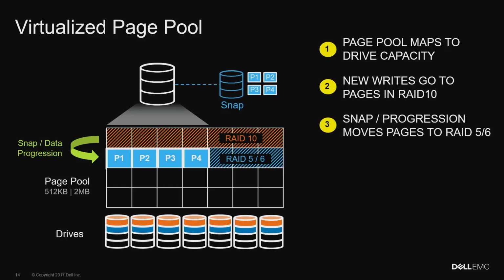So then this concept of data progression happens. To your point, there are three ways data progression happens. One, you can set it based on a schedule. Two, it can be based on demand: every time you take a snap, immediately data is frozen and moved out here. And the third is automatic: if it sees that this tier is getting filled up, it will automatically do a data progression and move it out there. So it's automatic, scheduled, on demand, and you get all three, right?